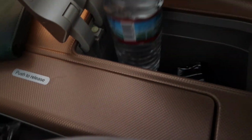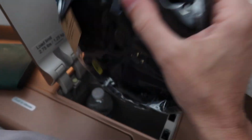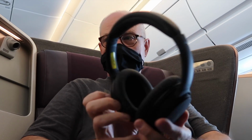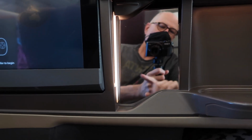In this small cabinet is a bottle of water and your noise-canceling headphones. These are pretty comfortable and do a relatively good job of drowning out noise. They did make my left ear hurt a bit after a while, but I don't think you can wear any headphones for hours on end and not get a little uncomfortable. There are plenty of little storage places around your seat and a mirror behind the door. Honestly, after an almost 19-hour flight, I really don't want to see what I look like.